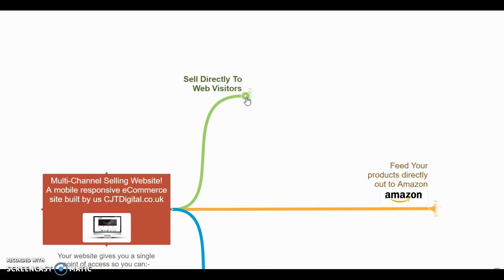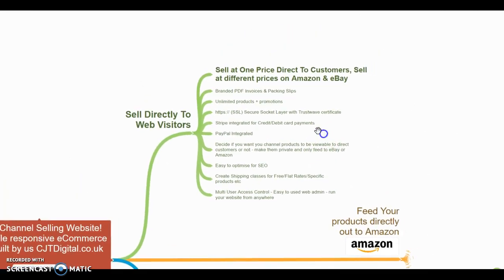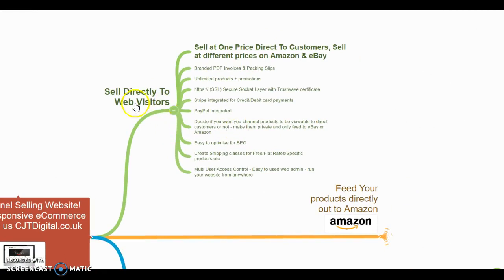So the core of the site is as follows. So we can obviously sell at one price to direct customers over here when we drive visits in from SEO and PPC, referral, or whatever other traffic direct. And the core features are things like, you've got branded PDF invoices and packing slips, give you that professional edge.